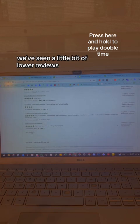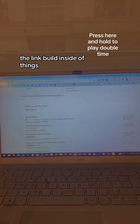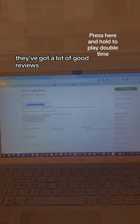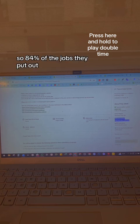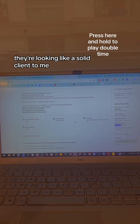Obviously we're seeing a little bit of lower reviews, but this seems to be for the link building side of things, so I'm not really that concerned about that. They've got a lot of good reviews: 4.68, really high, 219 reviews. That's great. And they've got an 84% hire rate. So 84% of the jobs they put out result in a hire, and they've spent 43k and 300 hires. They're looking like a solid client to me.